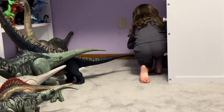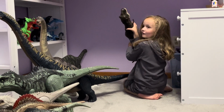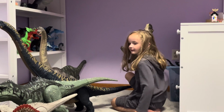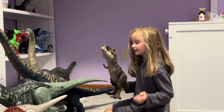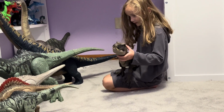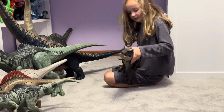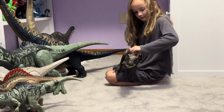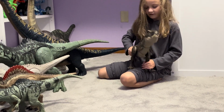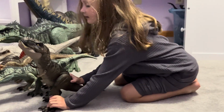Next, Tyrannosaurus Rex. Tyrant Lizard King, it means. It can roar, but it's kind of broken. He's also part of the series. He can move up and down, up and down. And that's him.